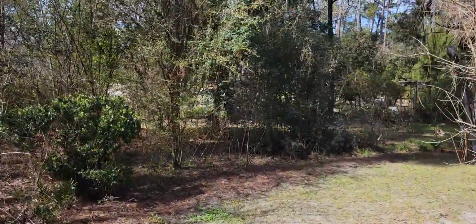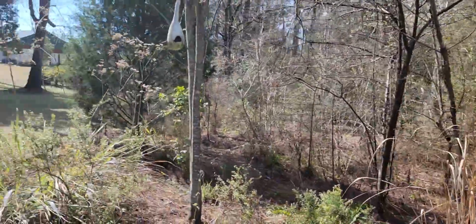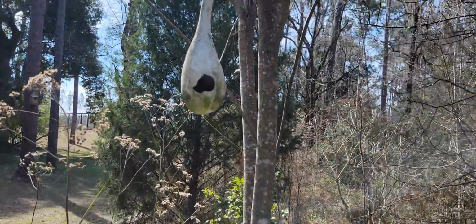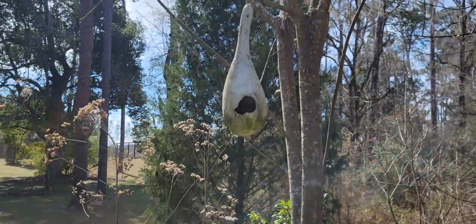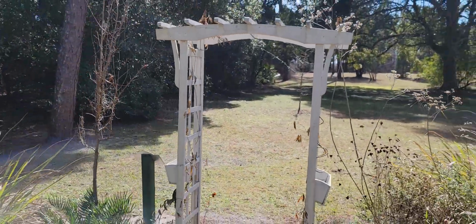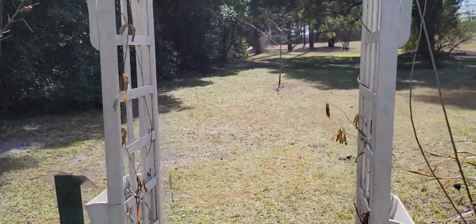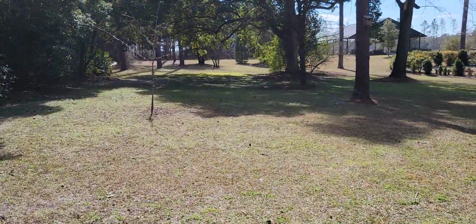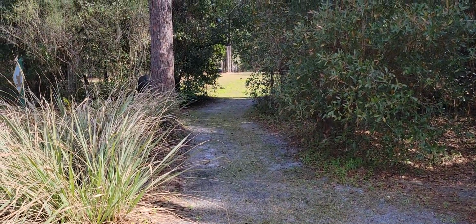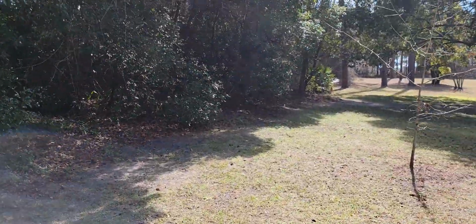Now, one of the other neat things about this botanical gardens is the things that they have next to it. They have a disc golf course and a large playground for kids. They're all different separate parking areas, but bring the family out here and enjoy it. This golf course actually is right through that pathway there, but like I said, it has its own parking area.